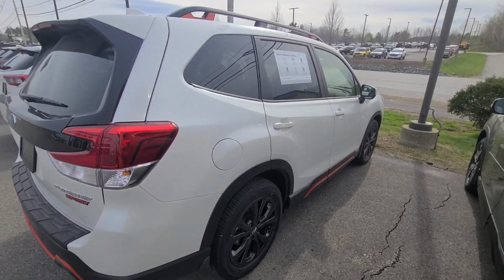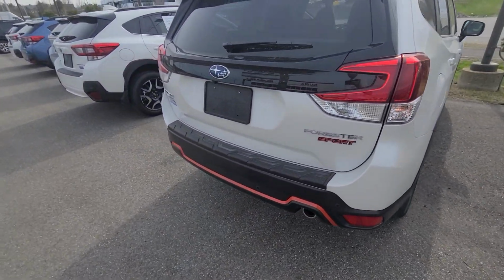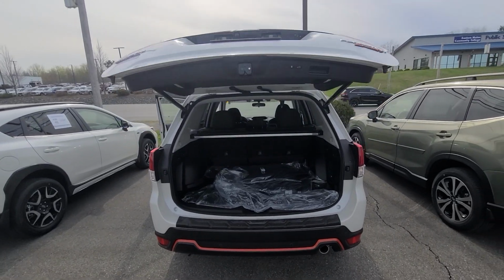All the Sports are going to come with the orange accents and the black alloy wheels. And as I mentioned with this one, it does have the power gate option. Simple as pressing a button and up it goes. Press a button and it'll close.